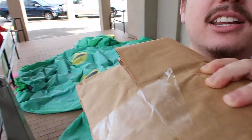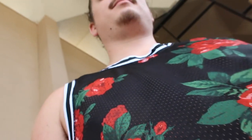It looks like they're deflating the dragon out here, or whatever the hell that is out front. I don't think this is bolted down. I know, right? Put it in my garage, what?